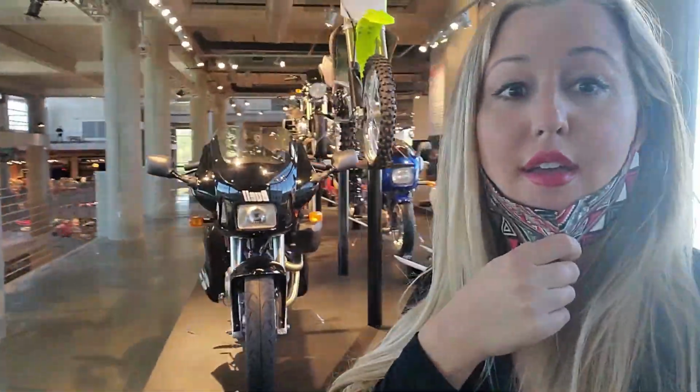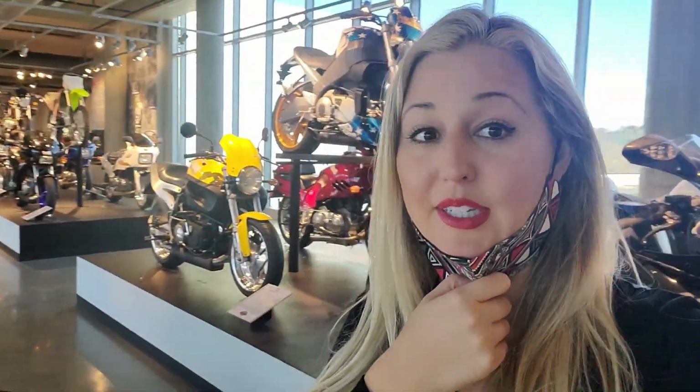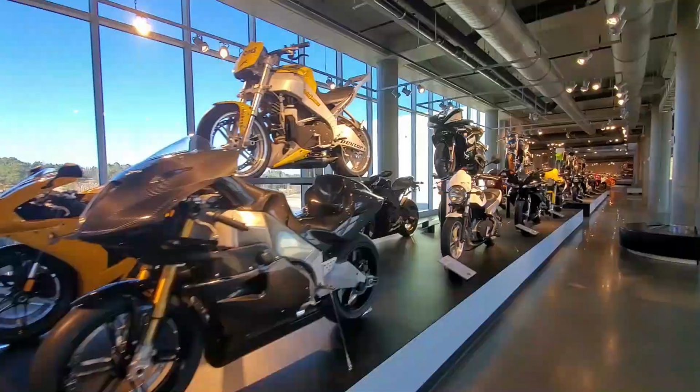This area is new. This was not here. You know, a lot of people donate their motorcycles to the Barber Vintage Motorsports Museum, and I guess that's why they've had to expand, because this whole section of the facility wasn't here last time.